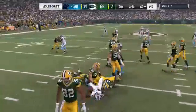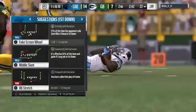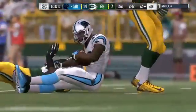And he'll take this up past the 20 and down at the 22-yard line. Carolina getting set to take the field.